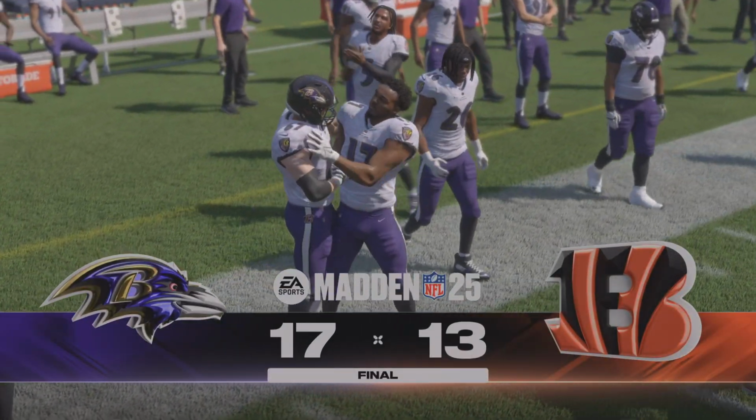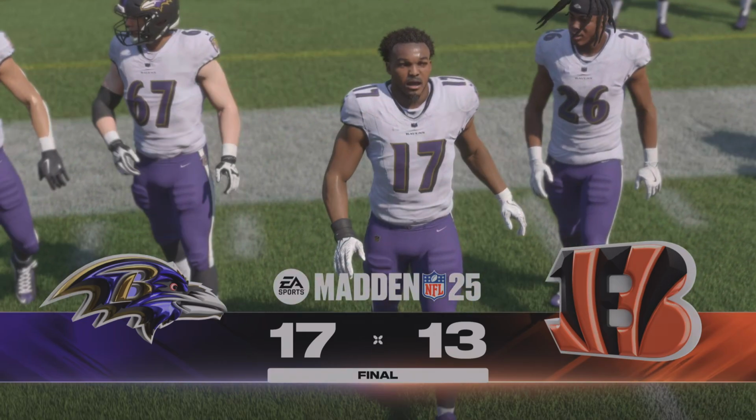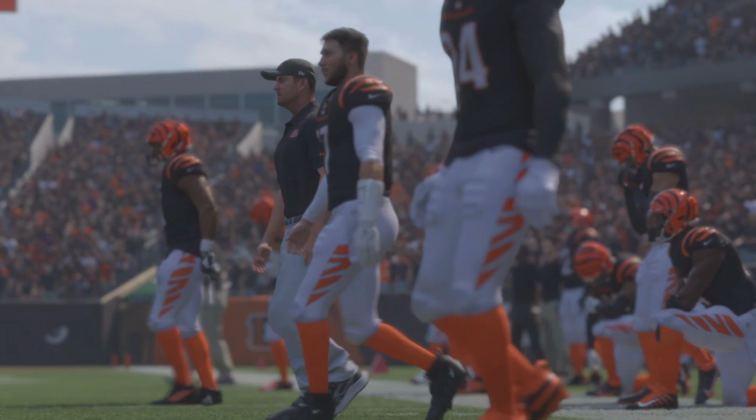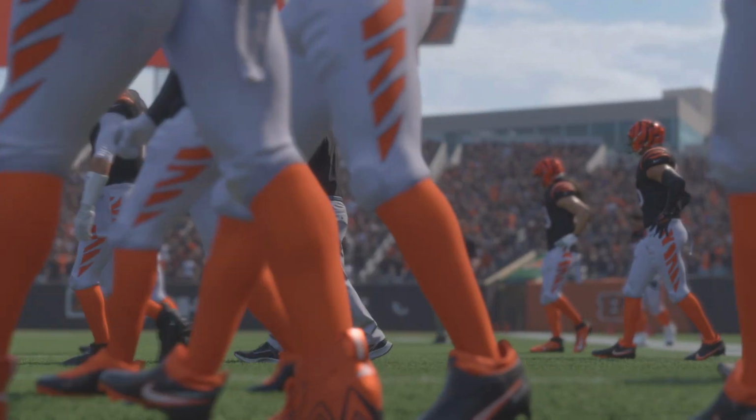So it is a win here for the visitors, the Ravens. They continue to be the hottest team in the NFL here in the first couple of months of the season as they remain unbeaten.